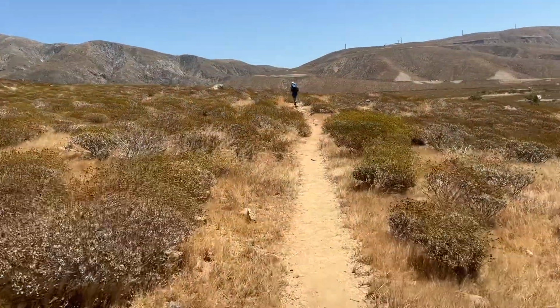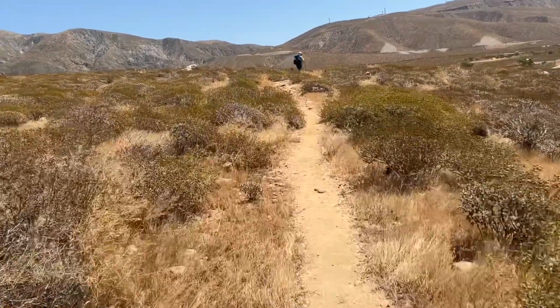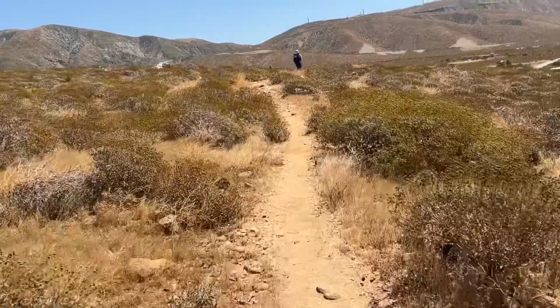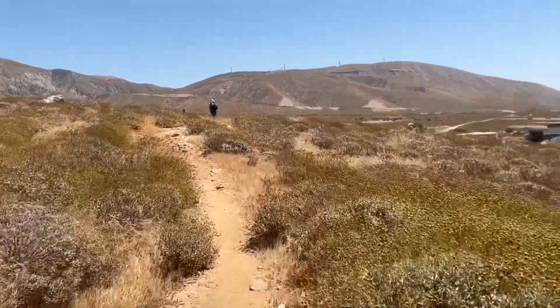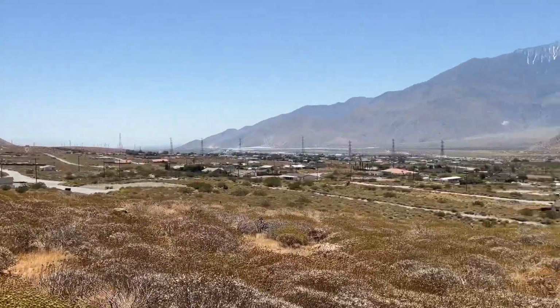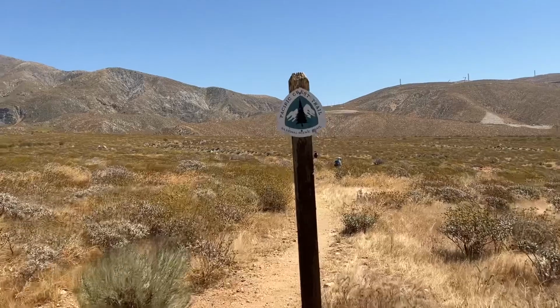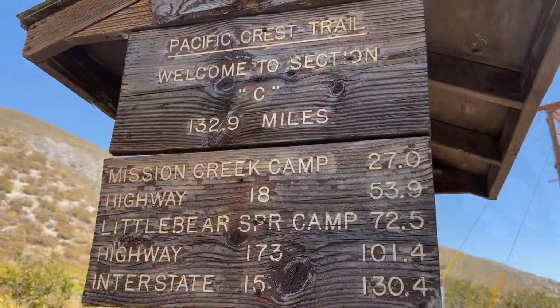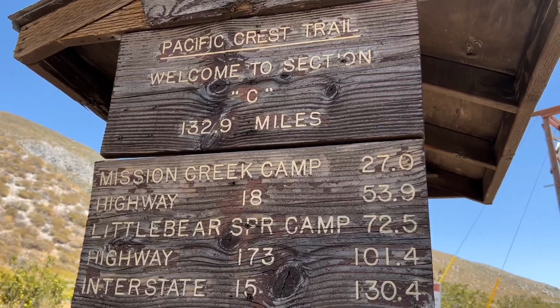The desert definitely has a distinct smell to it. The mesquite and the sage and dust. It's definitely a unique smell. Well, welcome to Section C, 132.9 miles.